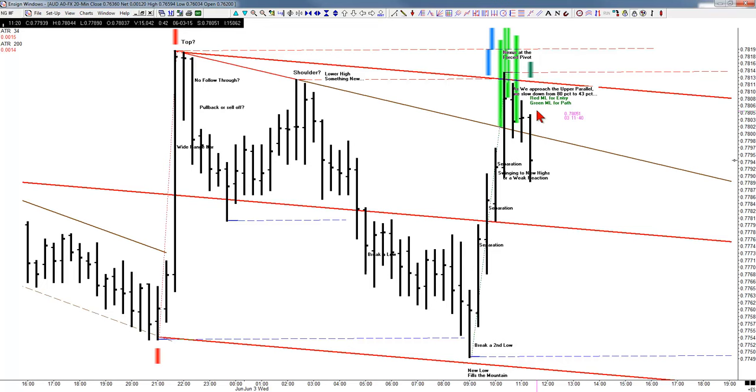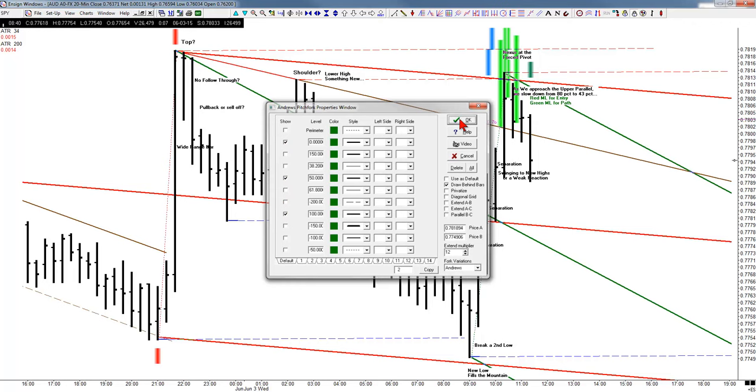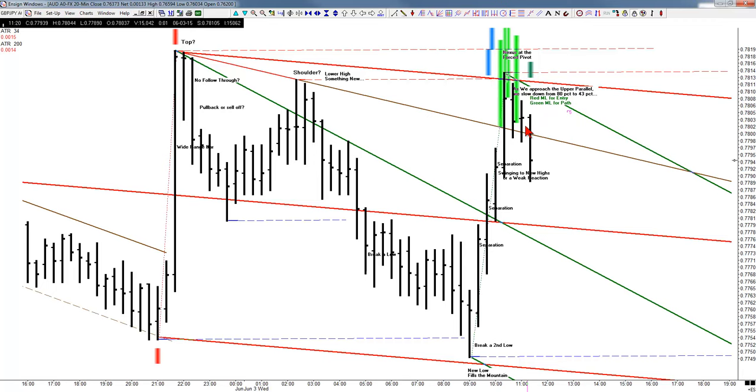Now, as this bar forms, can you see it accelerating away from our second lower high? See it accelerating? Okay. I draw this in because the red median line upper parallel is for entry and the green median line is for path. Can you see the acceleration of the green versus the red?